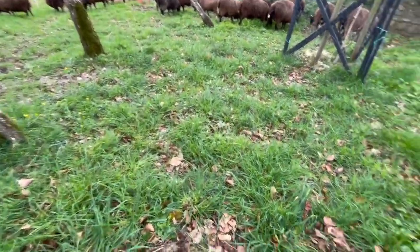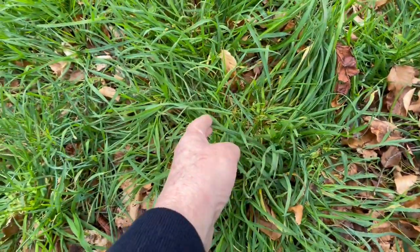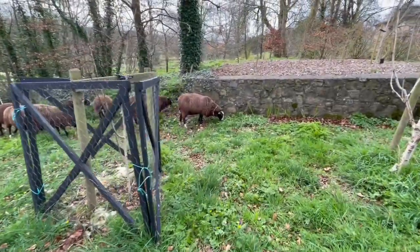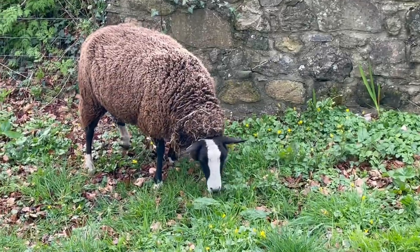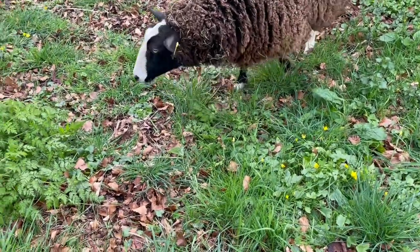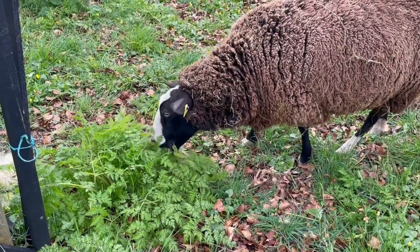And a lot of this is what people call cocksfoot or orchard grass. You can see they've taken a big chunk. Look at that big bite of grass right there. She's eating some celandine. That's ear feather. Eating more celandine. Oh, eating some cow parsley. There's a big cow parsley. Yum, yum, yum, she says.